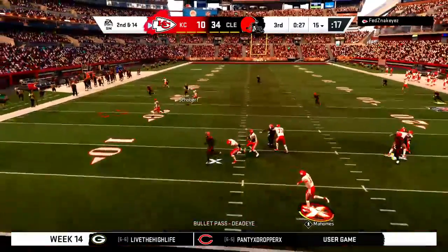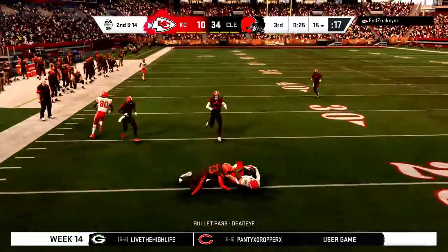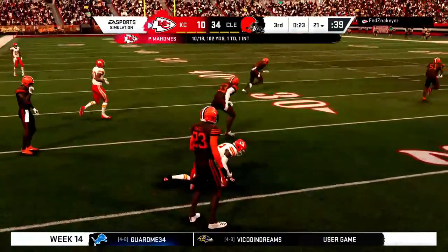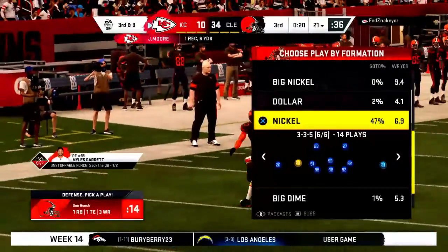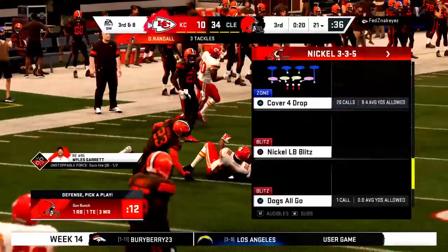Throwing on 2nd and 14. Mahomes. And he will find the open man as Jamon Moore. And he'll get it up here this time to the 21. 6 yards is the pickup, and that'll lead to a 3rd down.